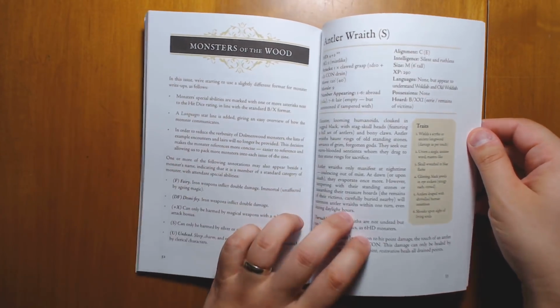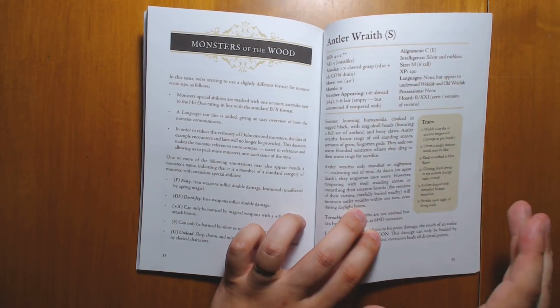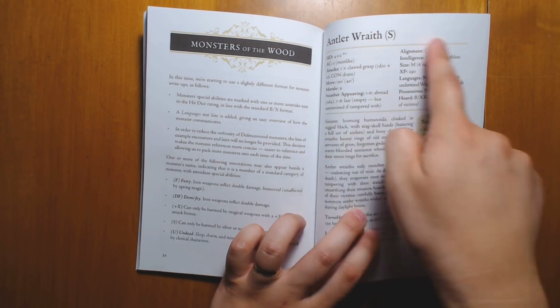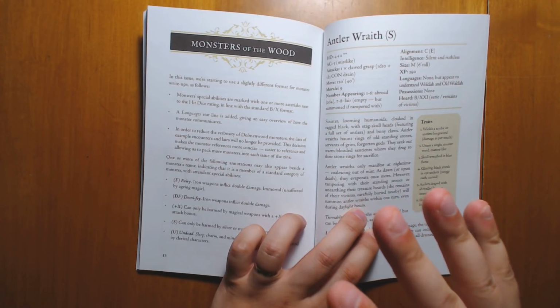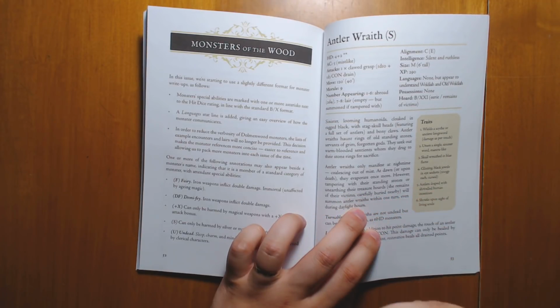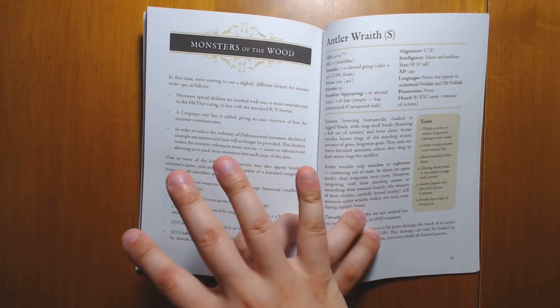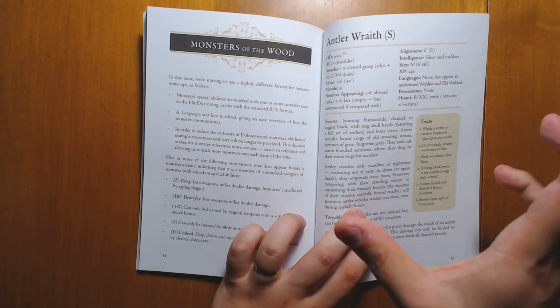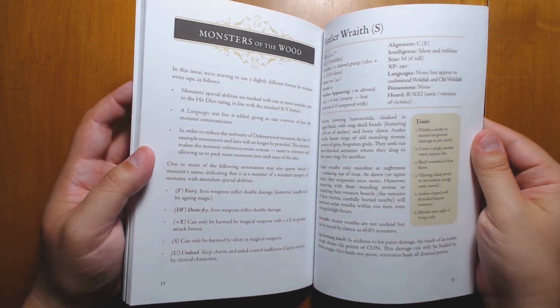We have a revised format for how the monsters are presented here. They're usually all done on one page, which is really great. The format is much easier to read. I can tell that Gavin Norman has partially taken this from the BX Essentials line, which he is also writing, where he is formatting all of the basic and expert D&D rules into a much more succinct format. I see some of that coming out here.